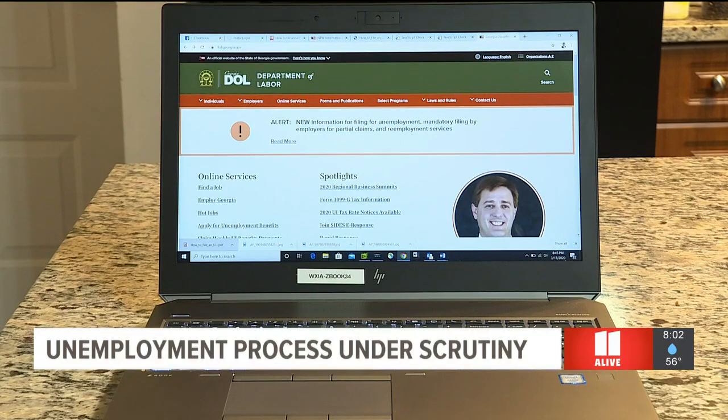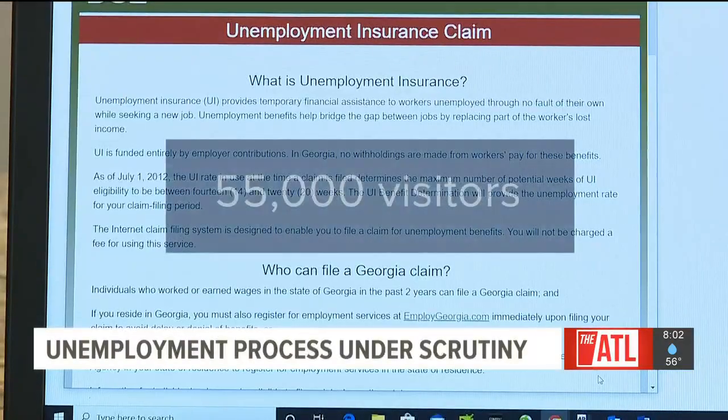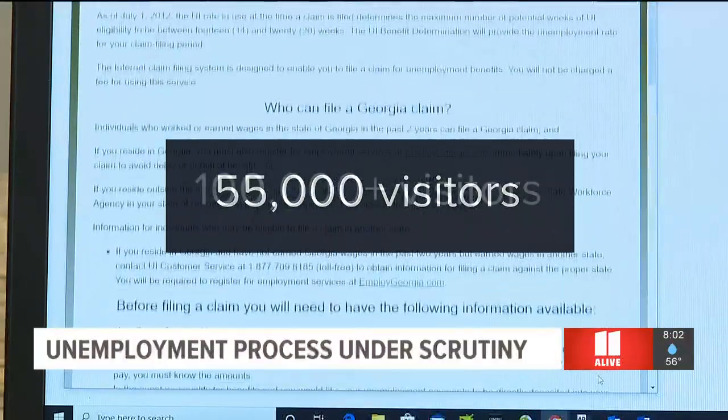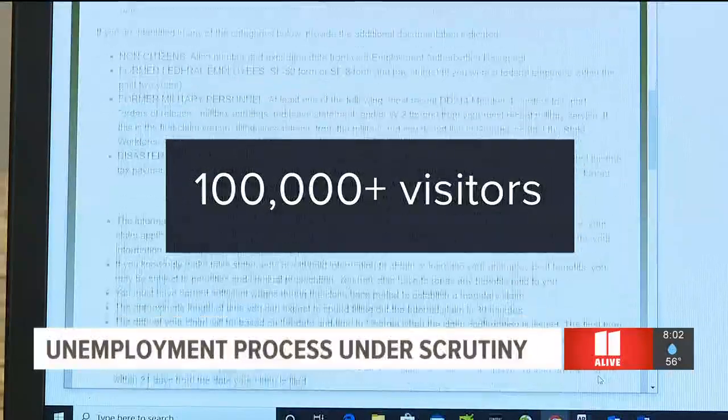The best resource right now for people with questions is the Department of Labor website with specific pages set up for those affected by COVID-19. The DOL says on an average week, the site gets about 55,000 visitors. Last week, it got more than 100,000 hits in one day.